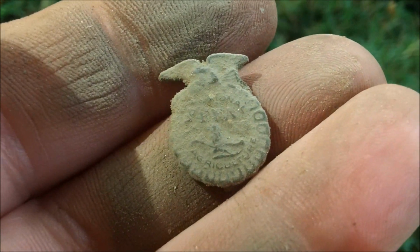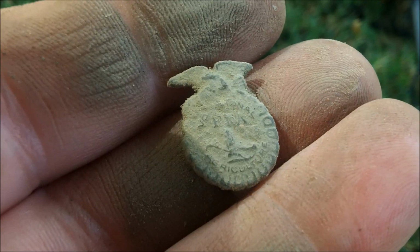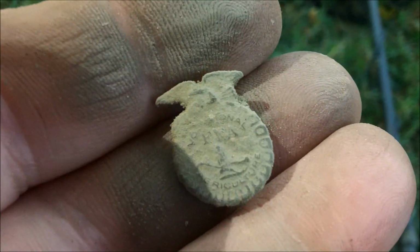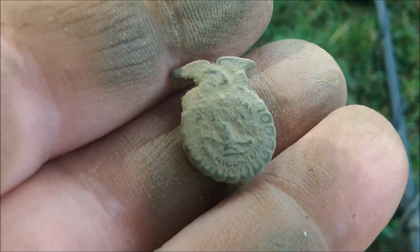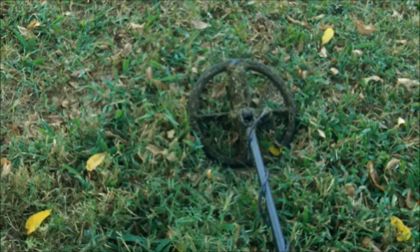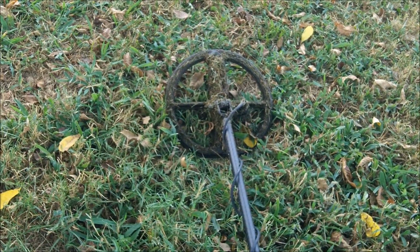But let me get this cleaned up and I'll be right back. But that is very cool. And I tell you, that tiny little target in the middle of about 6 or 7 targets, the M9 coil, yeah, it separates just fine. I'll be right back. Let me get this cleaned up a little bit.